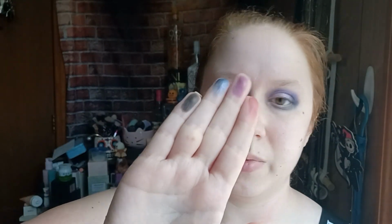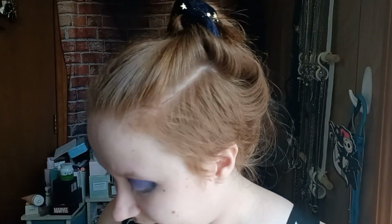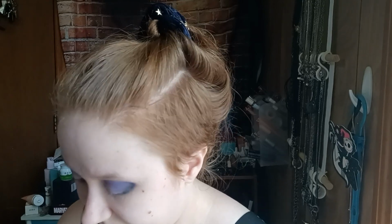There is still a little bit left on my fingers, which happens with a lot of shadows, so that is not unusual to me, and it's definitely not a deal breaker by any means. I'm going to throw on a little bit of mascara to make my eyes look a little less crazy, especially with it all the way down around here, and then we will jump into the glosses.